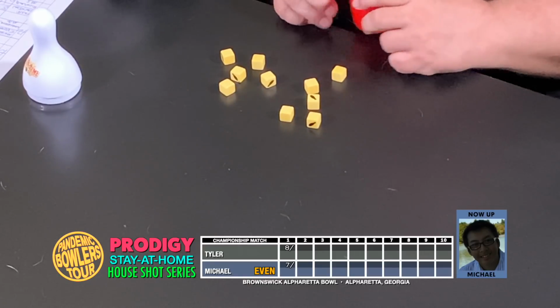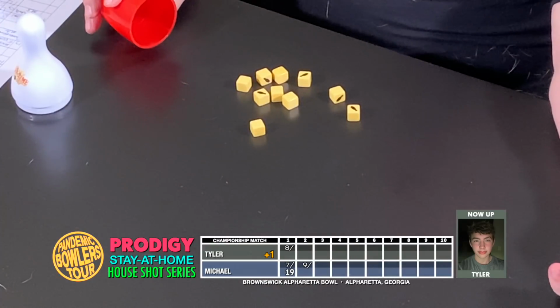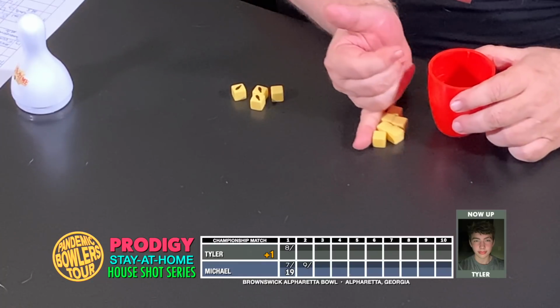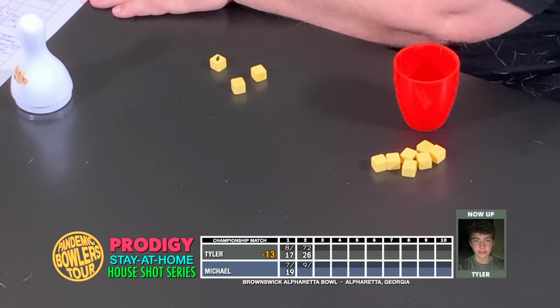There is a nine count for Michael. So that gives him 19 in the first. Now going for the spare. And he makes it. Very impressive. Couple of marks to start the match. All right. Tyler, up in the second frame, working on a spare. Gets seven. Leaves three. It's nine out. So Michael Vuong takes the early lead.